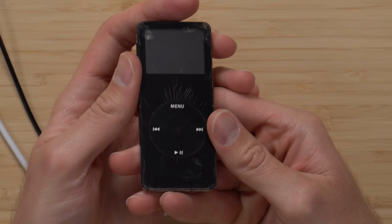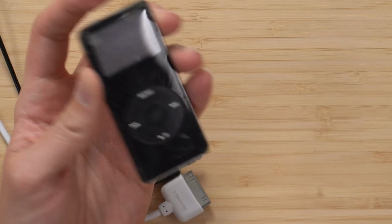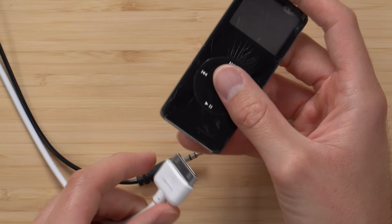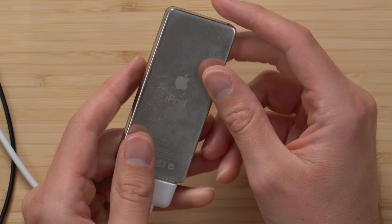All right, now this one right here is an iPod Nano. Looks like it's probably one of the first gen, maybe. I'm not too keen on the iPod generations. They all blur together, to be honest. Let's go ahead and see if this one works at all.